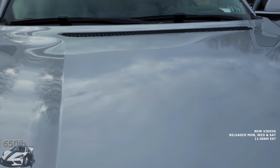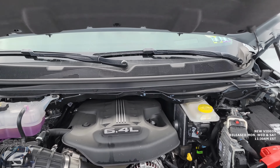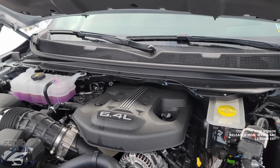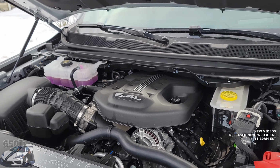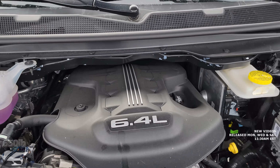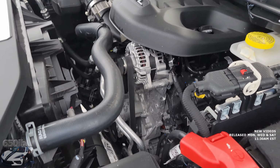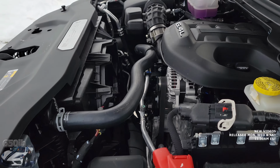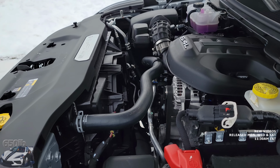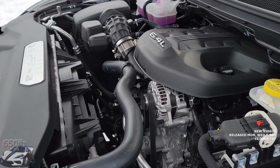I was not expecting this amount of power. Now, I am coming from a Ram diesel, and I'm not missing the power of the diesel at all with this big 6.4 liter engine. Really nice and clean. As you can see, there's a lot of space for them to put some other type of engine in here. Maybe in the future they might even put one of their Cummins diesels in this thing. I don't know, because that would be pretty nice too.